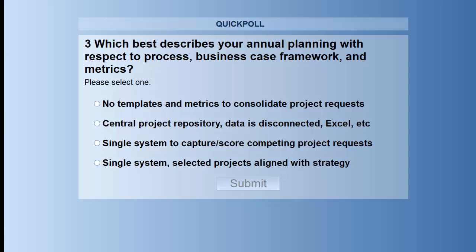Thanks, Carl. So the third poll: which best describes your annual planning with respect to process, business case framework, and metrics? The options we have here: I have no templates and metrics to consolidate project requests. So there's no ability to centralize project requests within the organization and standardize business case framework.